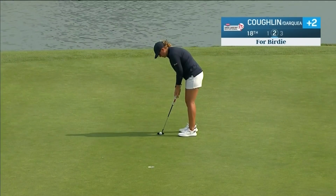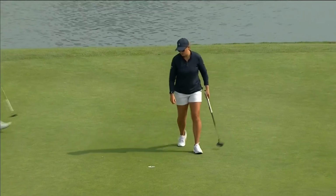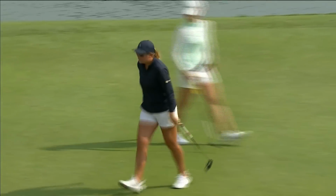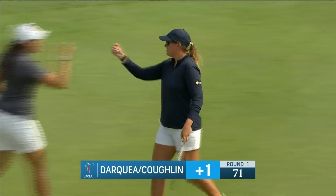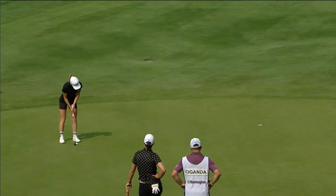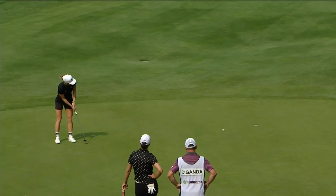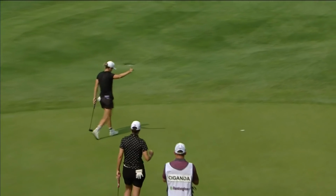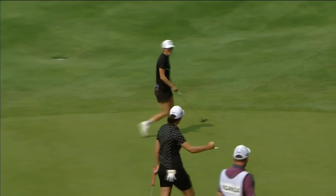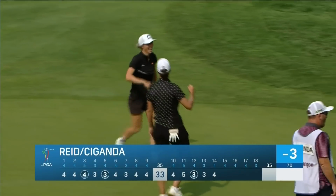Daniela Darkaya hit it tight at the 18th. Lauren Coughlin pays it off. Until you stand up to the ball, and then it's twice as tough. You almost fall over. Can they stay bogey free like Sasso? Another great escape. You put your partner in a bad spot and you say, I got you.